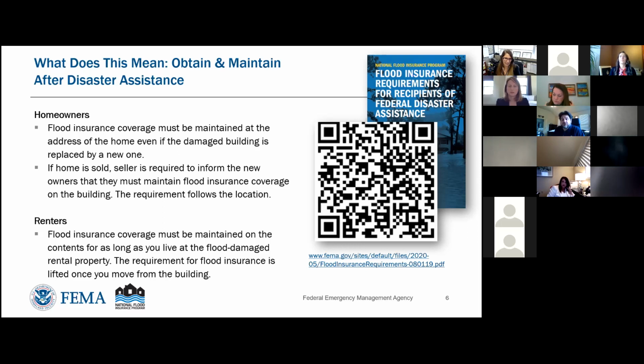Now, also renters, it's so important that they get a contents only policy. Now, if they do have one, or they have an obligation to obtain and maintain, it's very simple. They have to maintain flood insurance as long as they live in that same apartment. Now, if they do move to a different apartment, the obligation to maintain flood insurance does drop off. But if they remain in that same apartment, they have to maintain it.